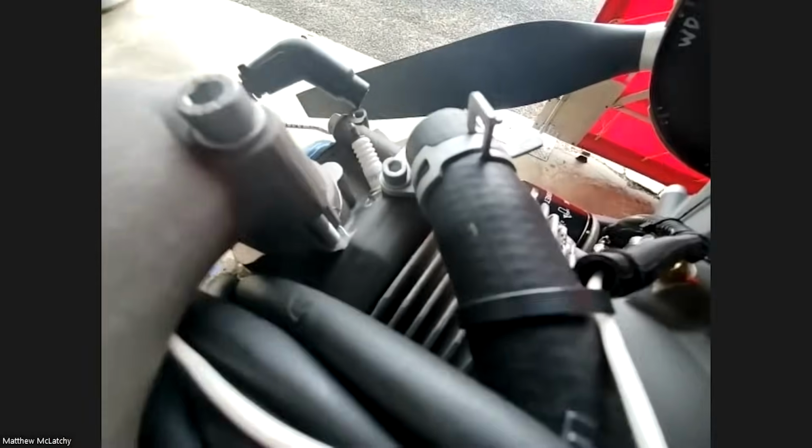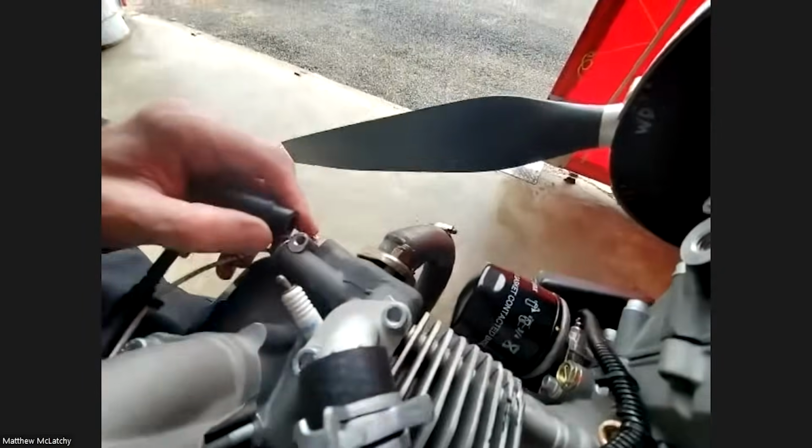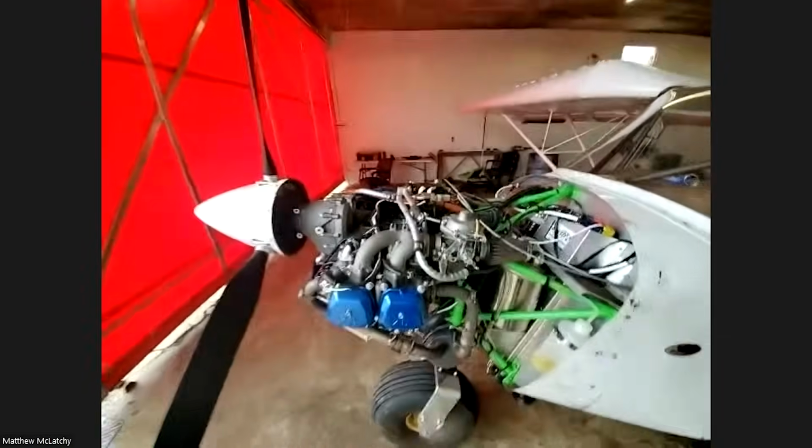You're poking your eye out there. There you go, right down in there. So it's the NGK DCPR8E. You'll have to back that up if anybody wants that again.